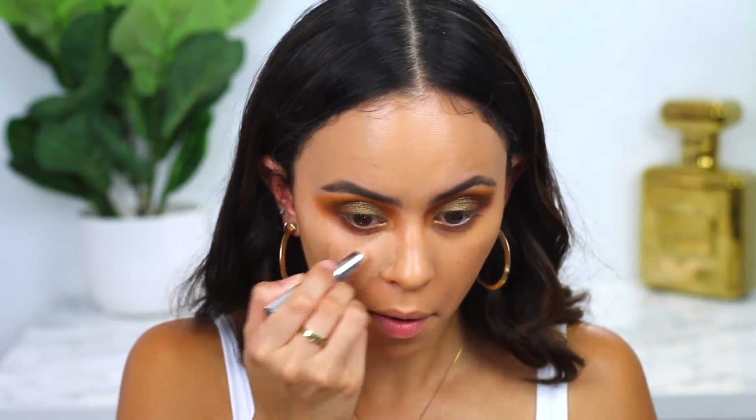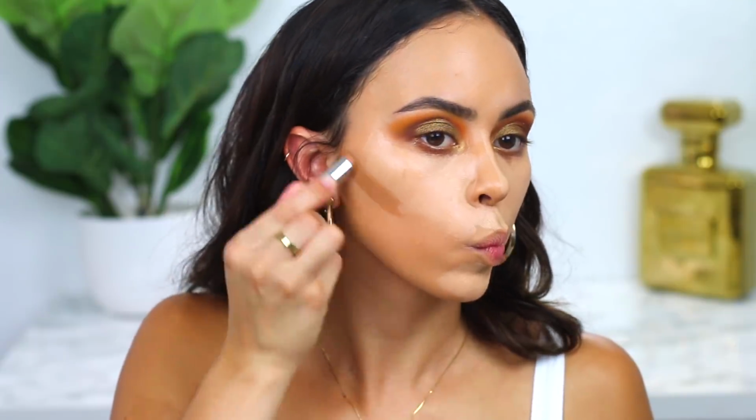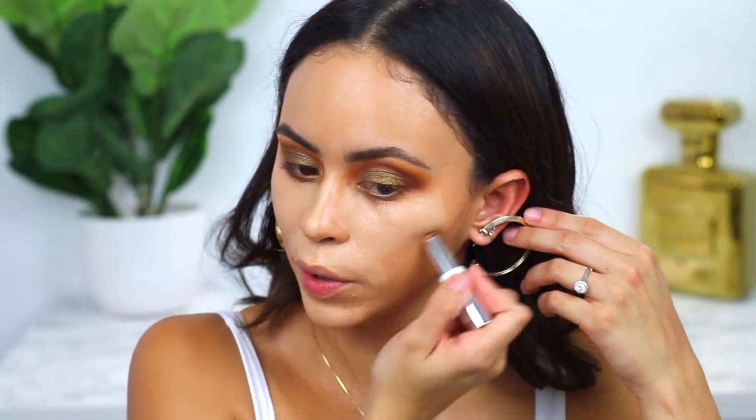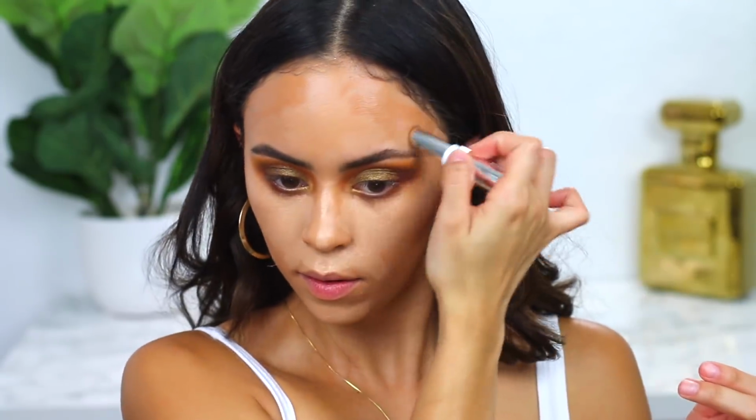Okay, and I'm going in with the shade Light Medium 30. It goes on really smooth and creamy. It's like I'm painting, it's like a lipstick. Okay, and I'm taking the deep one, which is the one I'm gonna use for contouring. I like this color. And then I'm going to go in with this one later because I want more of a brightened under eye for today's look.